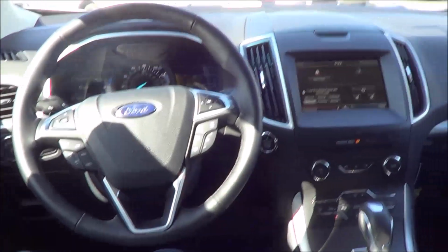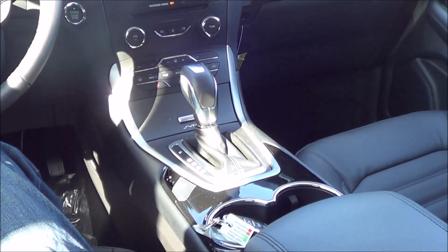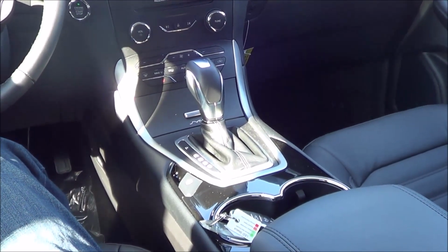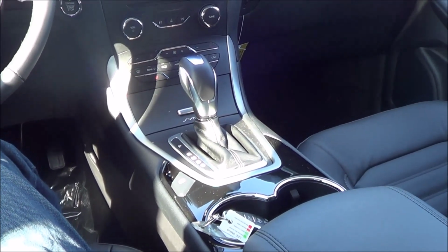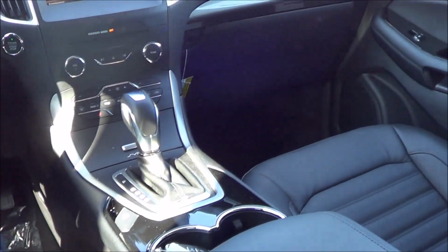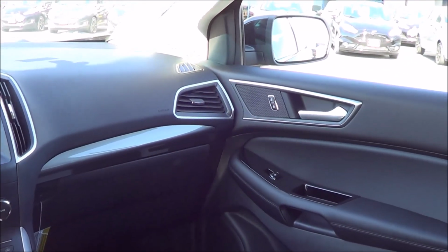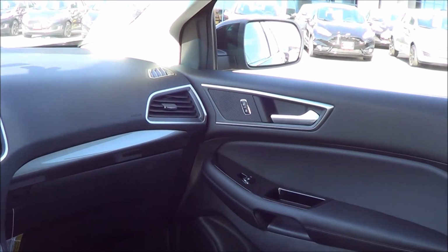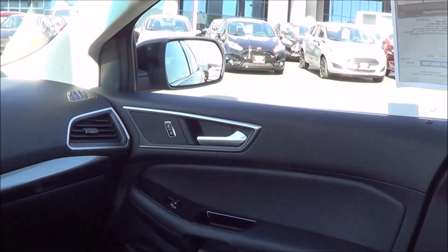Now as far as driving the Edge goes, I have one minor complaint, and that's the transmission. It can be a little late to downshift when more power is needed. However, that's just a minor complaint. Overall, this is actually one of the best crossovers to drive. The handling is pretty precise overall. Now, it's no sports sedan, but it's certainly on point, and you can feel where the vehicle is trying to go.